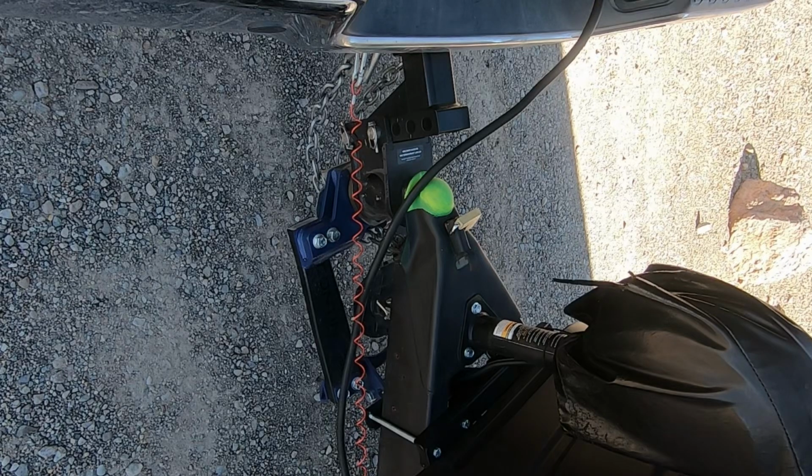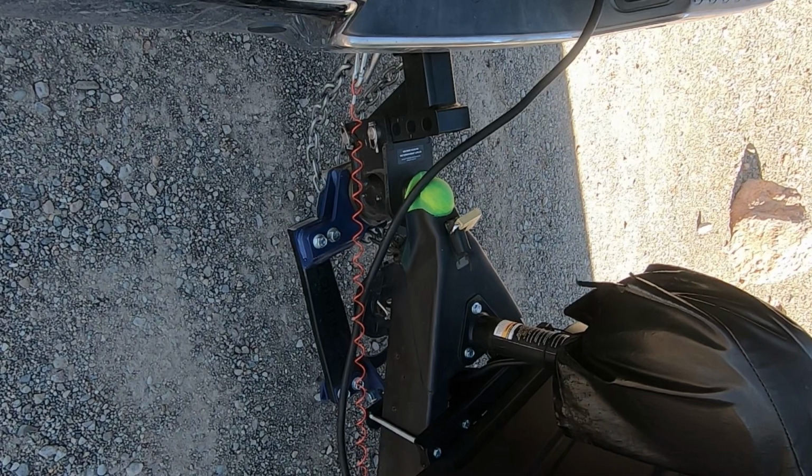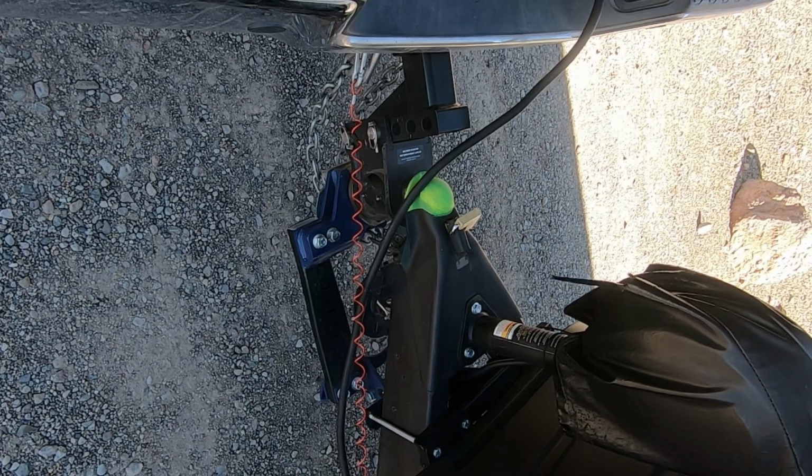All right, so what are my conclusions on this hitch? Well, I'm completely happy with it. It's the best hitch I have ever used. I'm just so impressed with this. The quality of the materials, the instructions, their video, dealing with B&W, it has been just a super experience. I can't speak more highly about the product or the people.